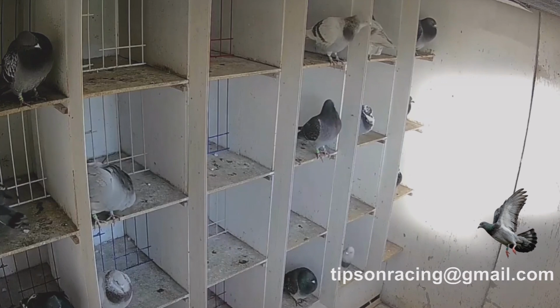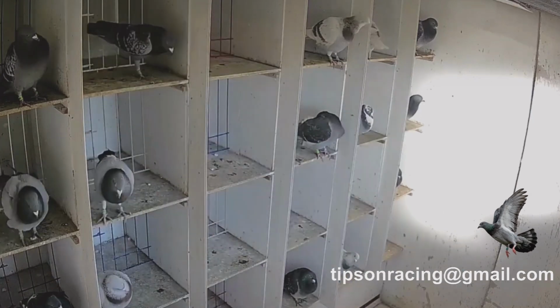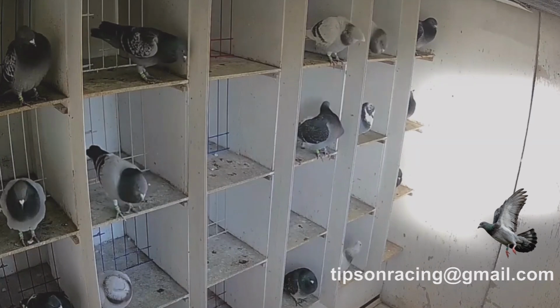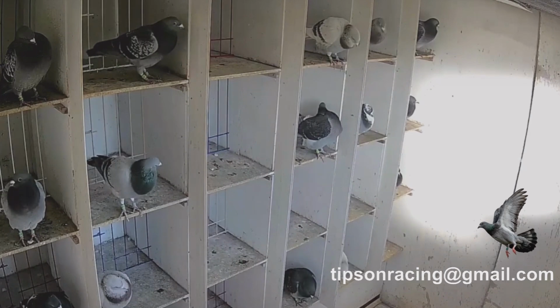3. Feeding and nutrition. A. Balanced diet. 1. High-quality feed. Feed a high-quality young bird mix that is specifically formulated for racing pigeons. This mix should contain a balanced blend of carbohydrates, proteins, and fats.